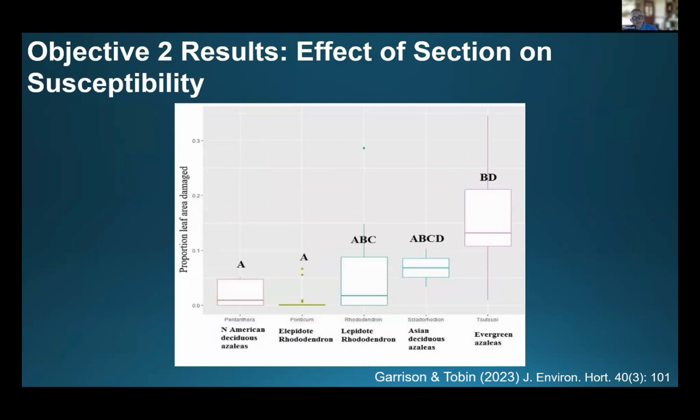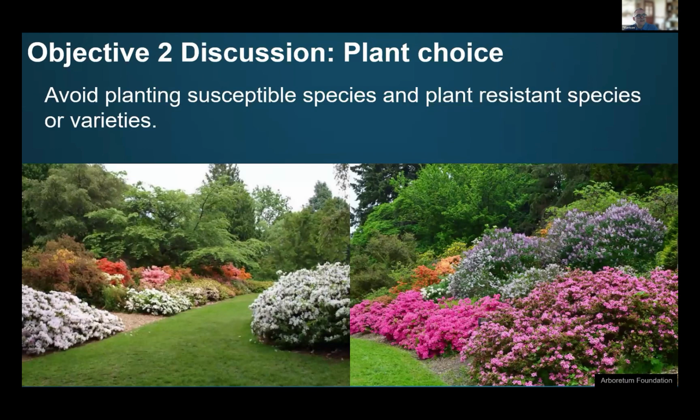Then I took a look at the section level, a little below. The proportion of leaf area damaged on the evergreen azaleas was significantly higher than all the other sections, except for Asian deciduous azaleas, which is in the same subgenus. All the other sections analyzed were not significantly different. Right, so our recommendation is to avoid planting susceptible species, for example, evergreen azaleas, and plant resistant species or varieties instead. But we acknowledge that it's not really possible or practical, as azaleas are commonly a part of historic and culturally important landscapes. These are two photos from Azalea Way, which obviously prominently features evergreen and deciduous azaleas.